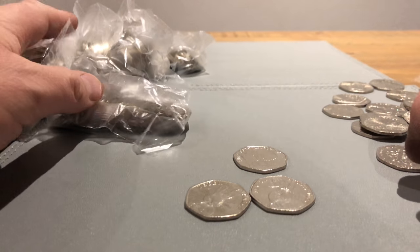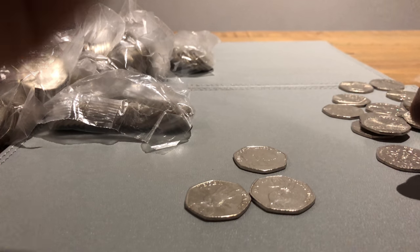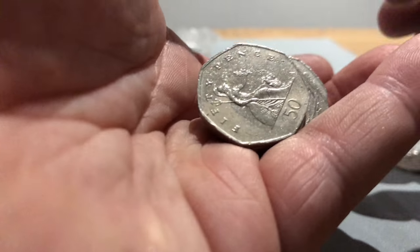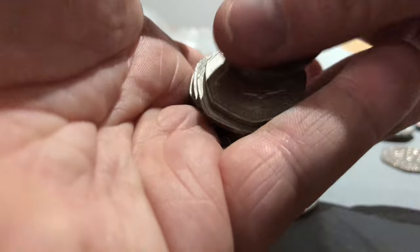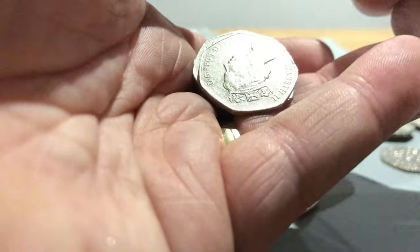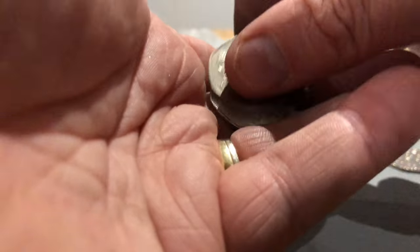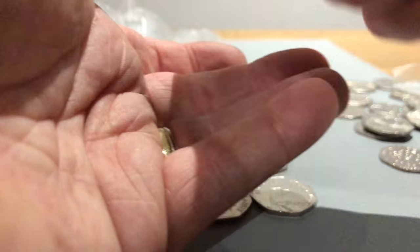Alright. Do one more then. Should I pick one at random? That one? Alright, thank you very much. Some shiny ones in here, but let's have a look. So far, nothing. Nope, absolutely nothing in that one, I'm afraid.